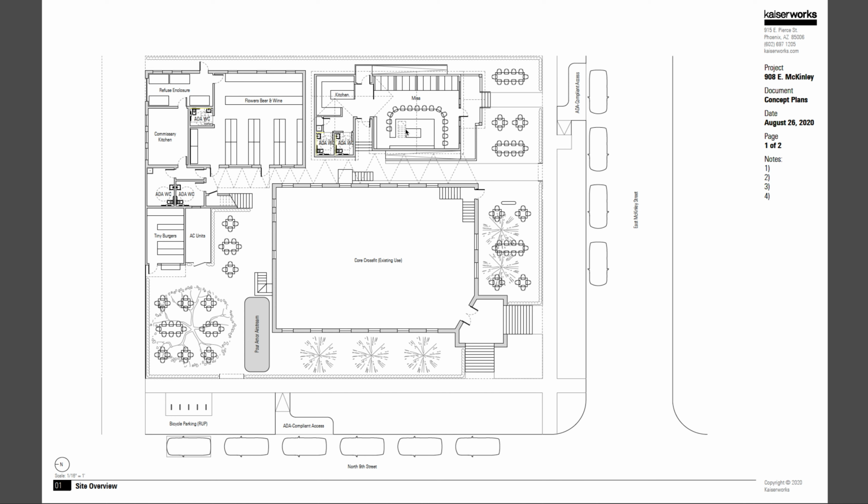Directly adjacent to that, we have the fixed bar. There's a back bar that runs along the length of that. On the east side of the space, we have booths that march along that wall. So we have 1, 2, 3, 4 tables, and these can each comfortably seat 4 people. Walking further back into the space, we come to what we call the node internally.